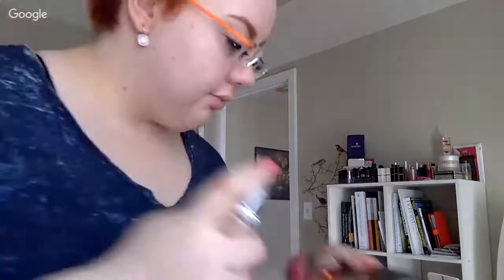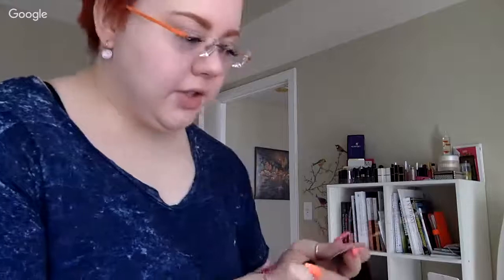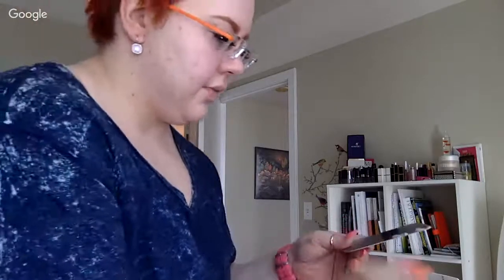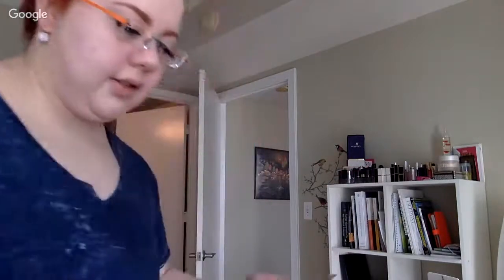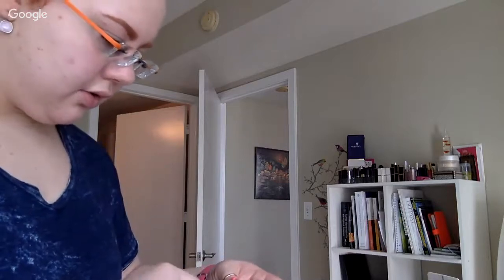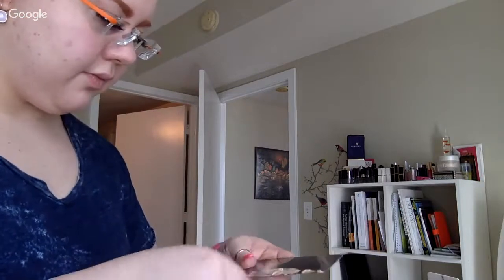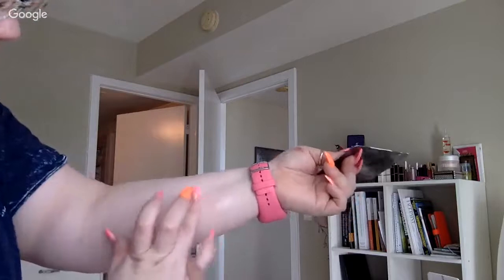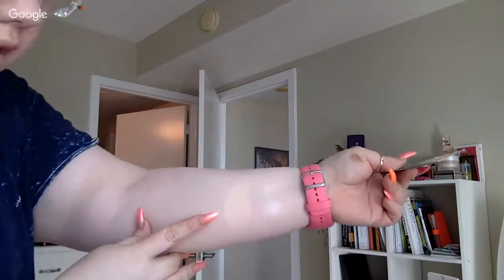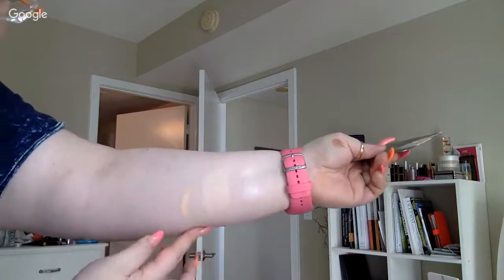I'm gonna actually show you with the Dior Star, which I'm gonna just put an amount here and a little bit of this. So first I'm gonna swatch a base. So this is the Giorgio Armani Fluid Sheer in 1. And this is the Dior Star. Now it has lightened the Dior Star considerably. If you take the base color, as you can see, it does lighten it.